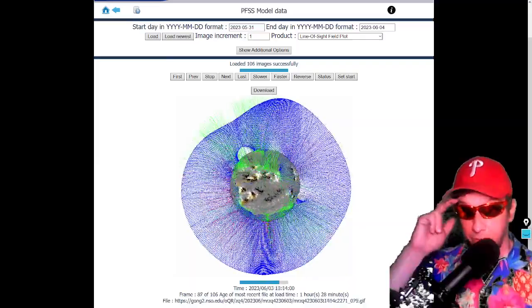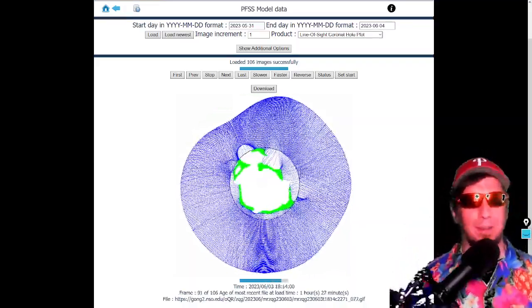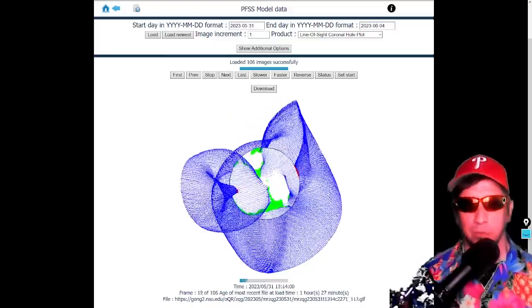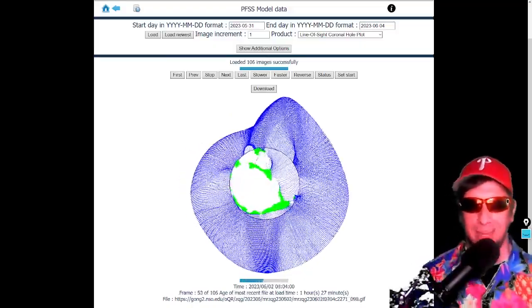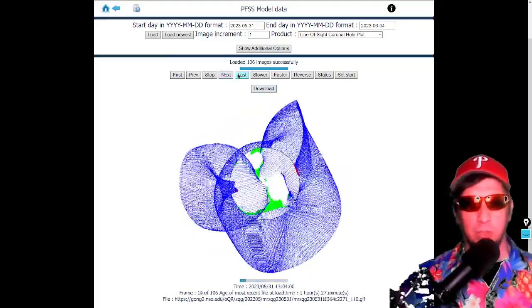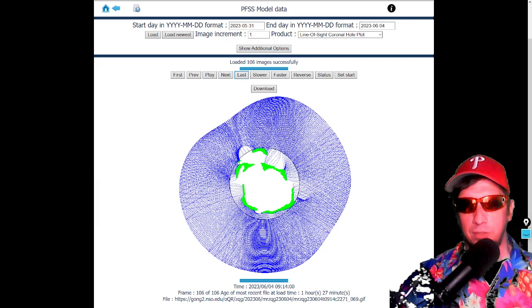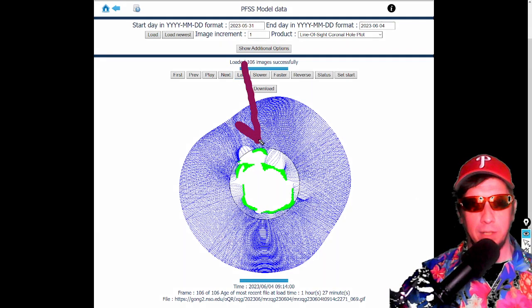And next we'll move to coronal holes. Coronal holes are super important in that they show us the solar polar field reversal process associated with each solar cycle. So you can see this. Once again, now we're looking at a different view, the line of sight coronal hole plot, and you can see this coronal hole right here. This is the one to watch, folks. That coronal hole right there.